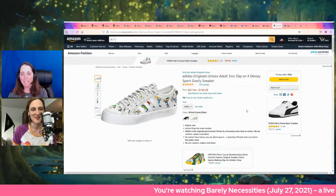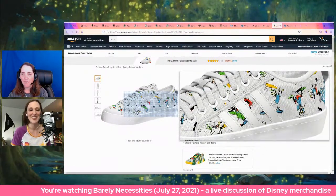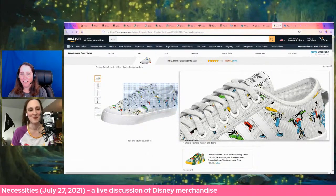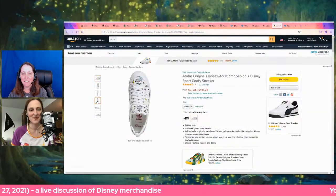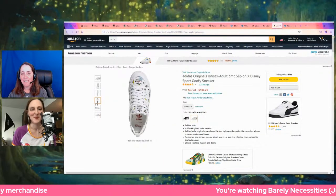But this was the one that I was very, very envious of, and that is a sports Goofy. He's having a great time. Yep, that classic Adidas style, right? You look at that, you're like, oh, that's an Adidas, but then you've got Goofy all over it. So nice stuff coming from Adidas.